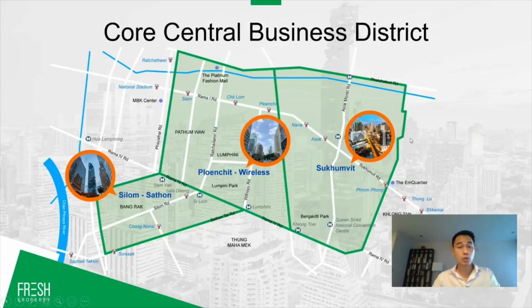Property professionals like to refer to the core central business district as three distinct zones. The first zone is Silom Sathorn, which is the oldest part of the CBD and the area closest to the Chao Phraya River. It is made up of three BTS stations: BTS Sala Daeng, often referred to as Silom, BTS Chong Nonsi, and BTS Surasak. The second part is Ploenchit Wireless, and its most famous stations are Ploenchit and Chit Lom. Finally, the third and final part of the core CBD would be Sukhumvit, which is again made up of three stations: Nana, Asok, and Phrom Phong.